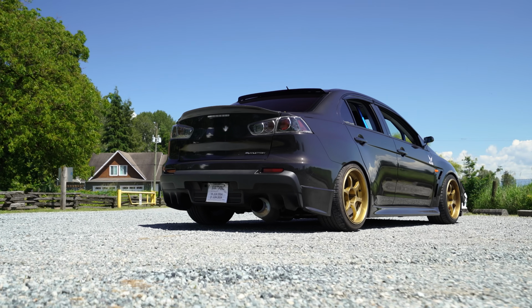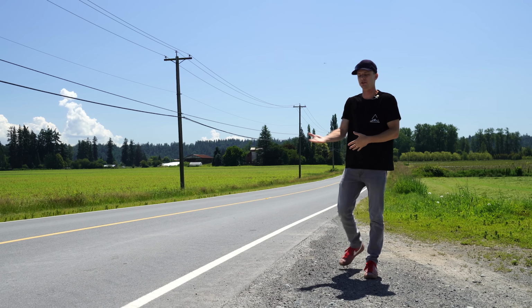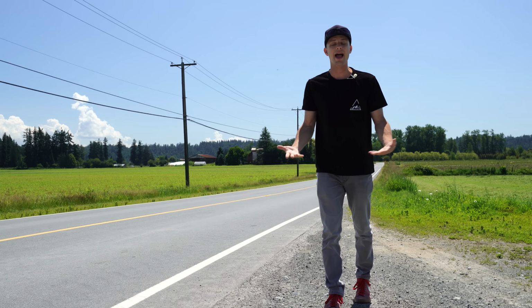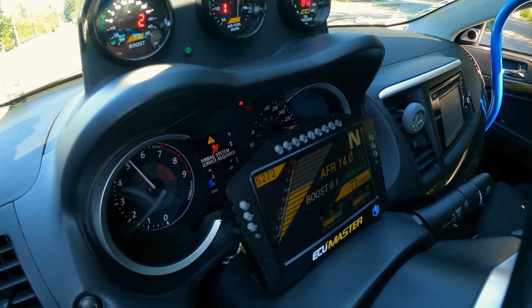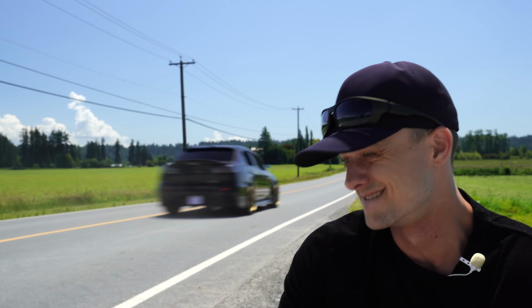All right, so in a world of inline six turbos and V8s, it feels to me like everyone I've met who's crazy enough to build a big power Evo or STI has a point to prove, especially up here in the Pacific Northwest where Subarus dominate. Now, in the Evo world, the 10th generation is the most unloved, especially when compared to the older Evos, and that makes the mountain even taller to climb.